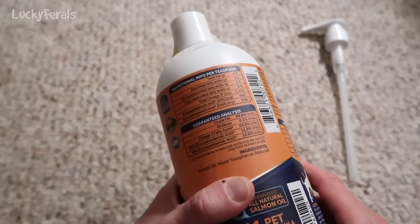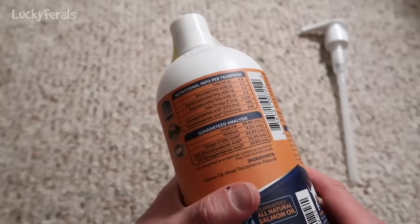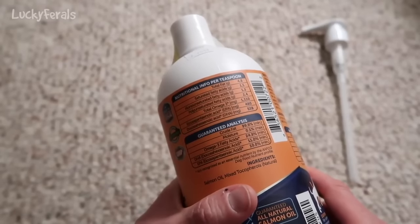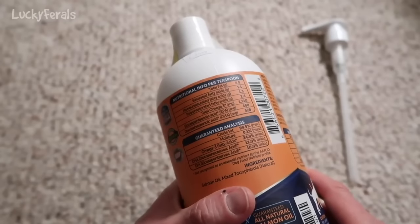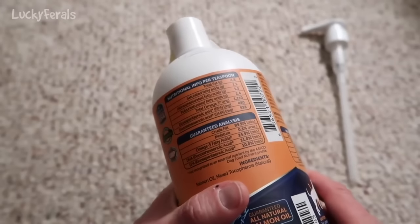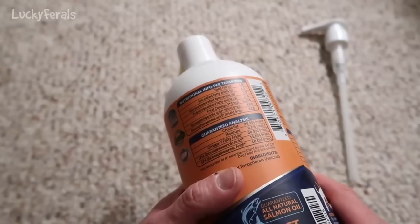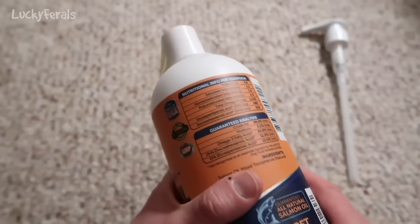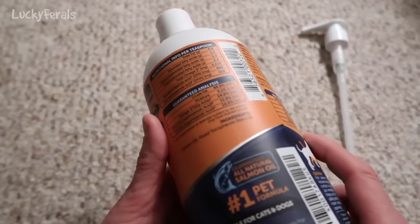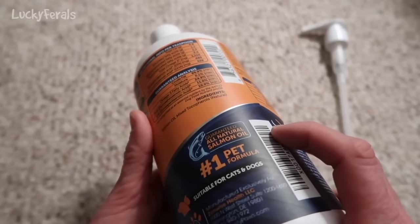It says nutritional info per teaspoon, total fat 4.8 grams, saturated fatty acids 1.1, monounsaturated fatty acids 1.3, polyunsaturated fatty acids 2.4, total omega-3 in milligrams, 1,110. And then it has EPA and DHA, 480 and 528 respectively. And then it has crude fats, moisture, omega-3s, and the rest. It says made in the USA, all natural salmon oil. And the ingredients are salmon oil and mixed tocopherols, suitable for cats and dogs.